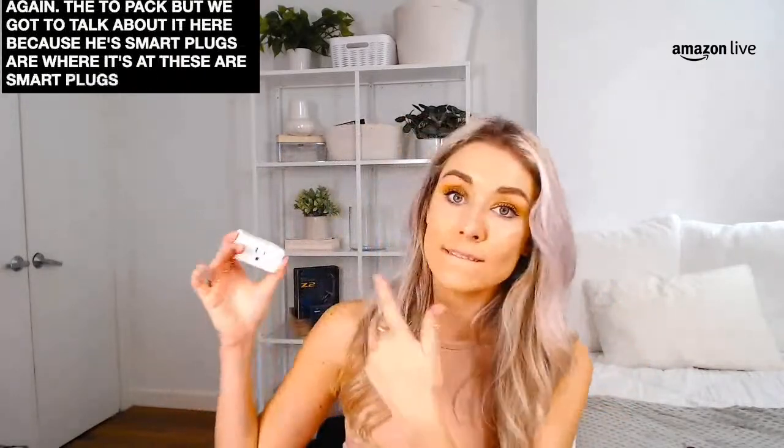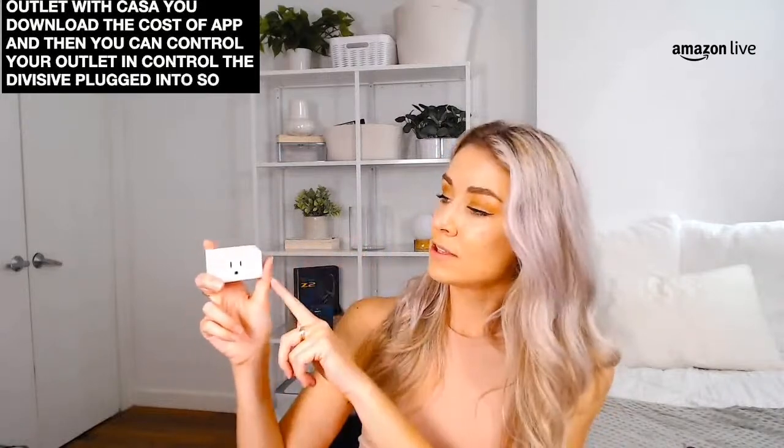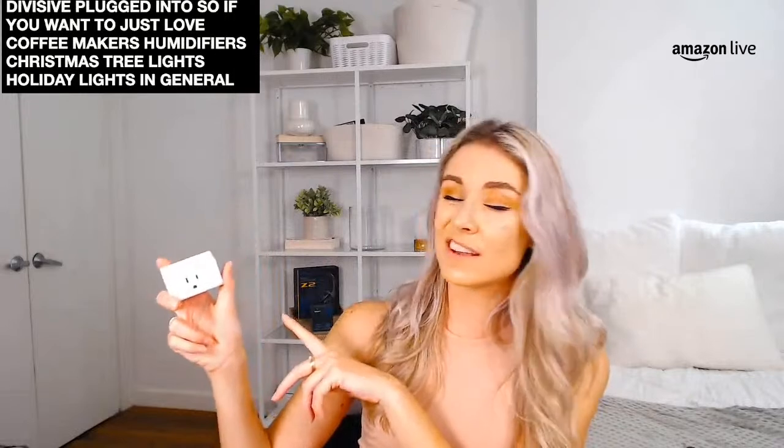All right, next up, Casa Smart Plug. Again, we got the two pack, but we got to talk about it here because these smart plugs are where it's at. These are smart plugs that add a little bit more convenience and automation to your home. So what these do is they add voice control to any outlet. With Casa, you download the Casa app and then you can control your outlet and control the device that's plugged into it. So if you want to use this on coffee makers, humidifiers, Christmas tree lights, holiday lights in general, or various other things around the house.